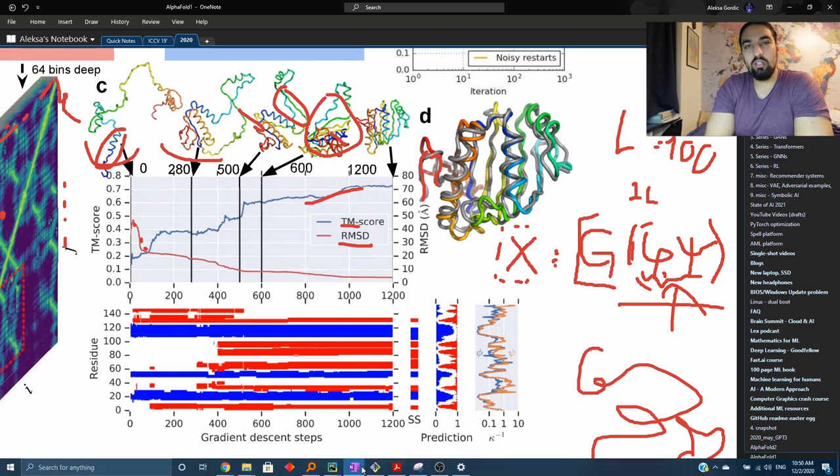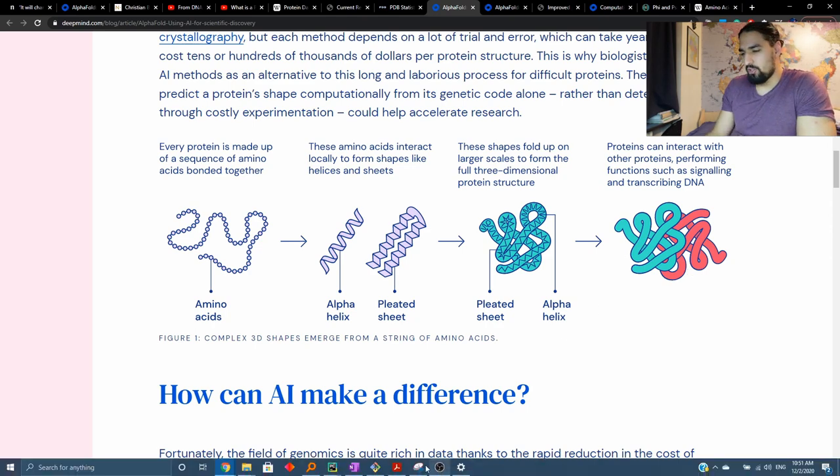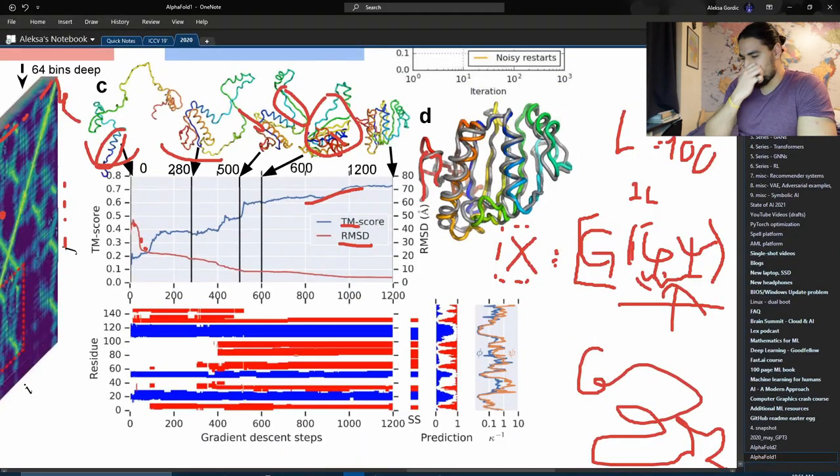Let me actually use this shot, it will be easier to understand. We have the primary structure here. Then we have the secondary structures, which are alpha helices and these pleated sheets, or beta sheets. Then they form the tertiary structure. And finally, multiple proteins can interact, and that's the quaternary structure. I hope I'm pronouncing that well. So that's about the shapes.